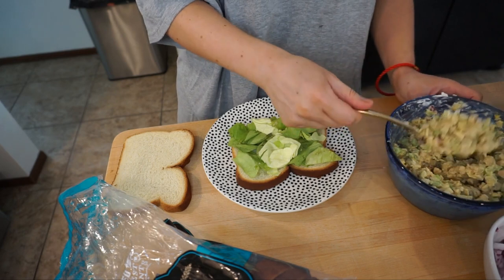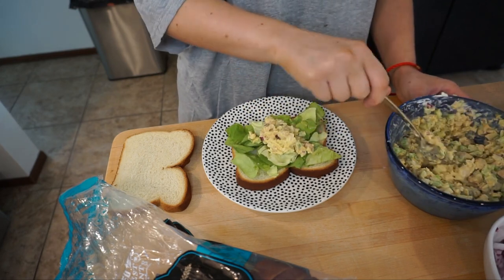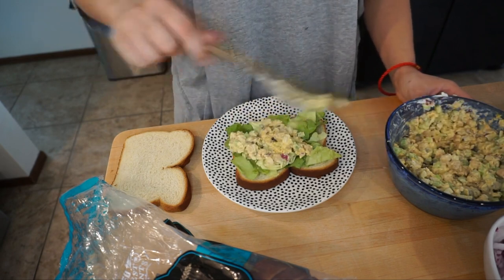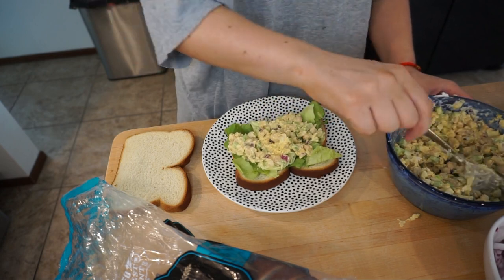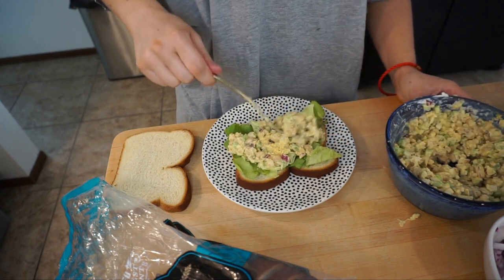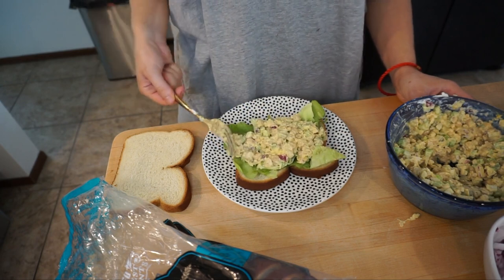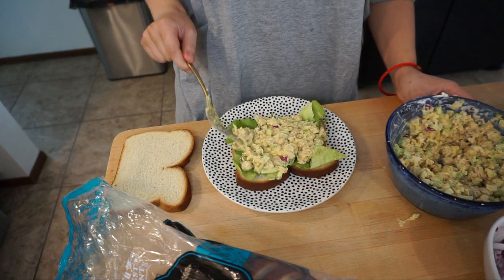It's really up to you. Choose your journey. Okay, and then I'm gonna put a decent amount on. This is probably good to serve like 2-3 people, I would say, depending on how generous you are with yourself and others.